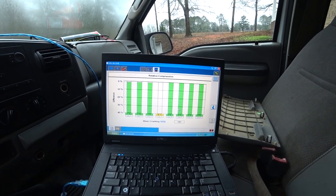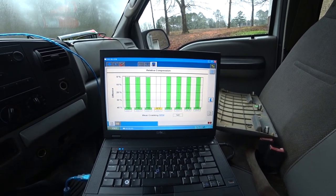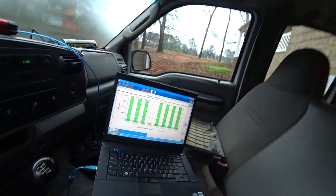I tested the injectors using this program also, and they all tested okay. The ignition doesn't look like I'm getting any misfires. Basically, the number two cylinder is not producing any compression. So that can be very expensive. It's not electronic. It's not a fuel injector.